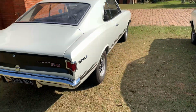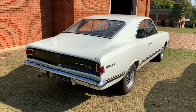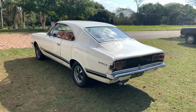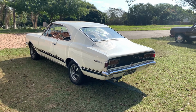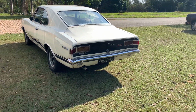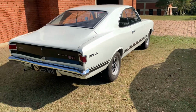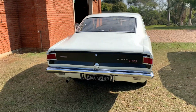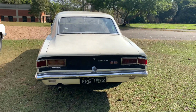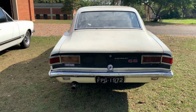But this car was completely restored. It was rescued from the junkyard and it was completely restored. And this car is a survivor. It has 90% of the paint original from factory, but it has some aftermarket accessories like this lights extension. This is the original model. And for some reason, someone thought back in 1972 that it would be nice to have these rear light extensions.